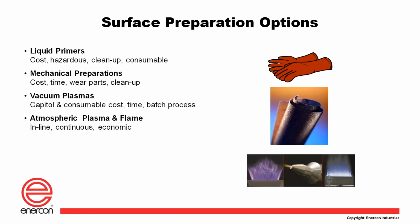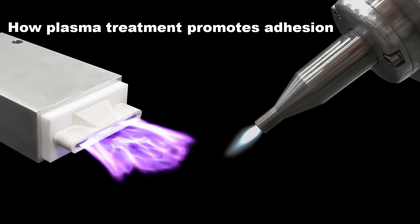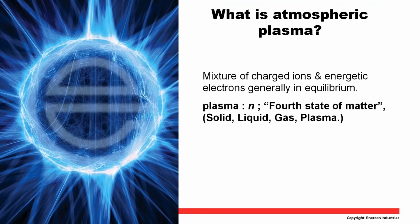Vacuum plasmas offer a great solution in many cases in that you can put them on a tray and batch process them. The problem with this, while you're getting treatment around the entire object, is that it tends to be pretty slow. And for those processes that you want to run inline at any sort of rate in a manufacturing environment, it just doesn't tend to be a good solution. That's where we tend to talk about atmospheric plasma and flame treating. These can be integrated directly into your process, whether it's stationary, robotic, whatever it might be. They tend to be very economical. You need very little maintenance as well. So let's talk a little bit more about these technologies and how they tend to promote adhesion.